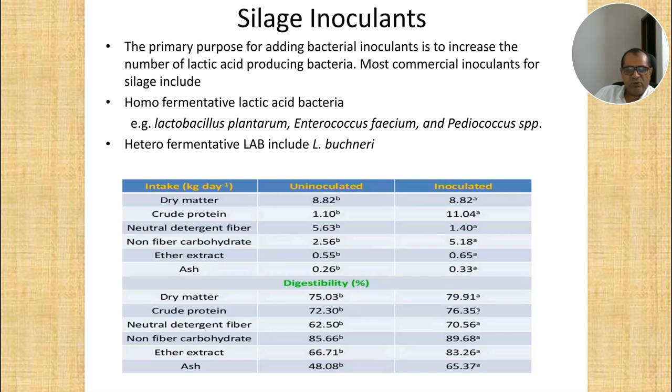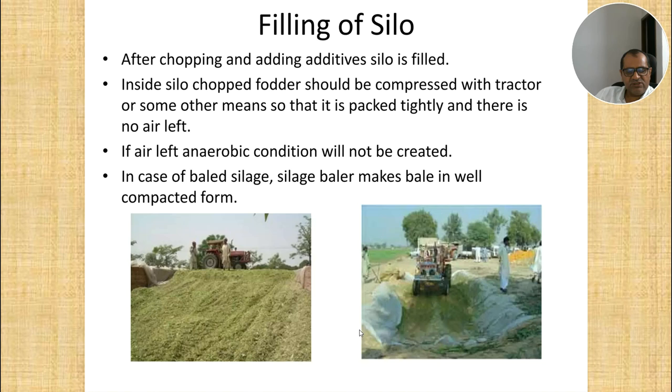Crude protein is increased by about 4%. Neutral detergent fiber 70%. Then non-fiber carbohydrate is also 89%. Ether extract is 66.71 to 83. Ash 48.8 to 65.73. So this is the way the silo is filled, by using a tractor, machinery, or some laborers.